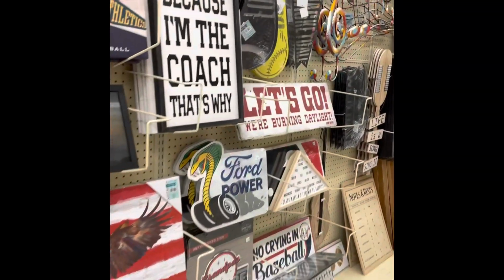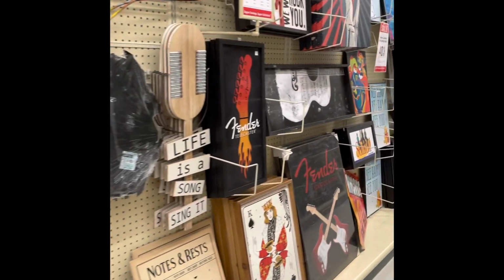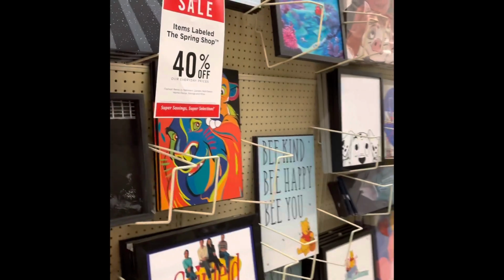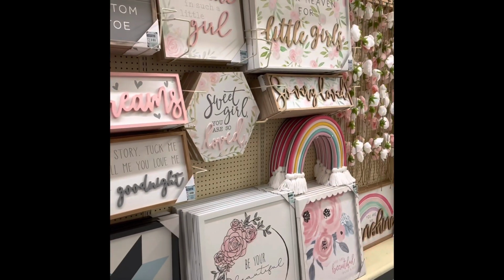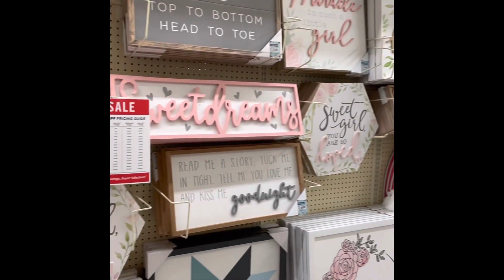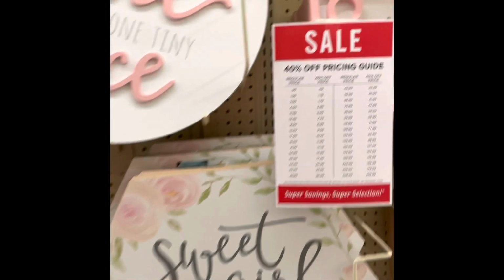There was a lot of clearance, but there's a lot of people right there where the clearance section is. So I'm gonna try to go back and see if maybe some of the people have left, but I'm not sure if I'll be able to do it because there's just too many people there. But they do have a lot of clearance for planners and happy planners, stickers and stuff like that. These are cute. That's cute. And they're all like 40% off.